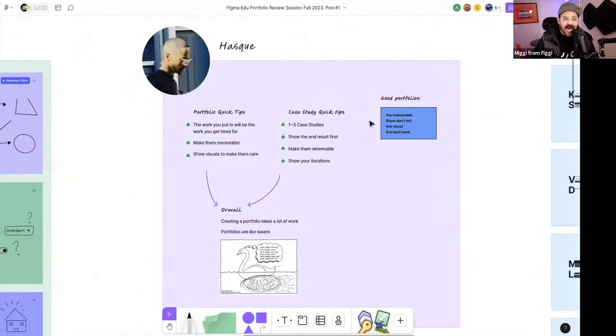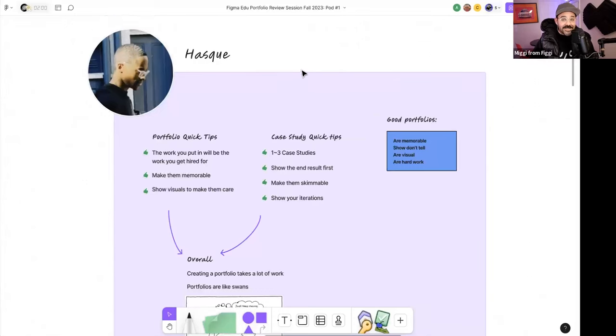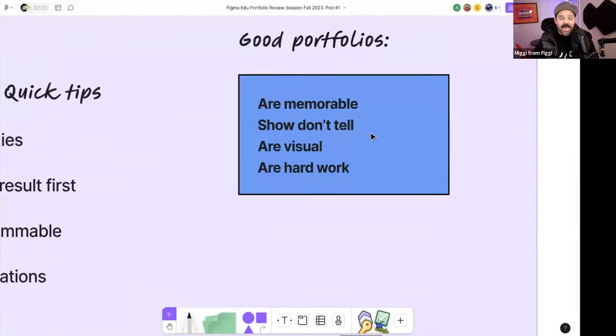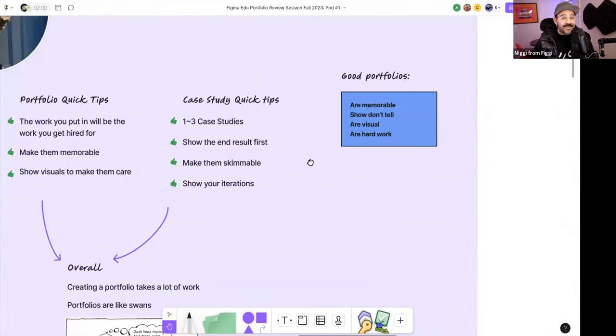Yesterday, we also had Haskew, the co-founder of cofolios.com. Cofolios is a place where many interns at prominent tech companies showcase their work. Haskew is the co-founder and curator of said site. So in a way, he built the portfolio site of portfolios. And his main points were: make sure that your portfolio is memorable, that you're showing, not telling, that you are extremely visual, and that portfolios require a lot of hard work.